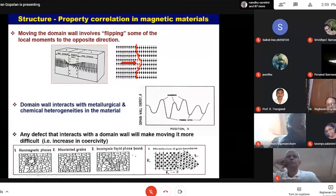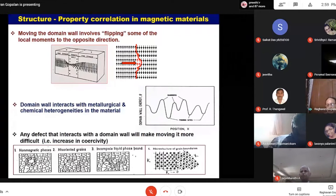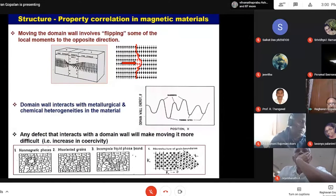When you do this exercise of applying a magnetic field and moving the domain wall, it is going to see many of these barriers. And these barriers will manifest the hysteresis curve, what I have shown in the previous one, and manifest how your material is going to behave under the presence of many of these impurities. This is where the extrinsic properties like microstructure control, process control will help in improving certain engineering magnetic properties like coercivity. You want to increase the coercivity, you have to pin the domain wall. So to pin the domain wall, you can have many of these impurities present.